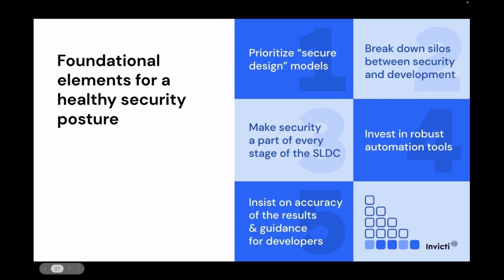You've got to scan in development. You should be scanning nightly builds. You should scan early and often and in a comprehensive way. And then you also need to scan production apps.